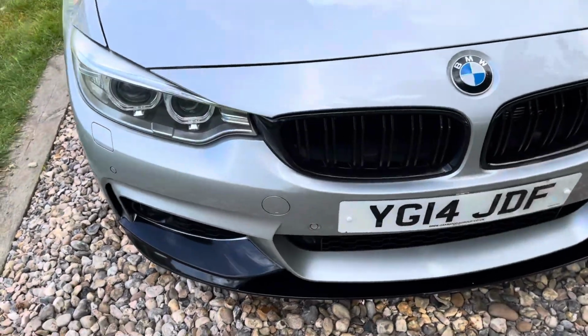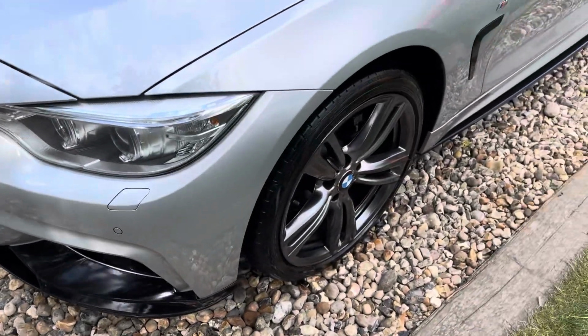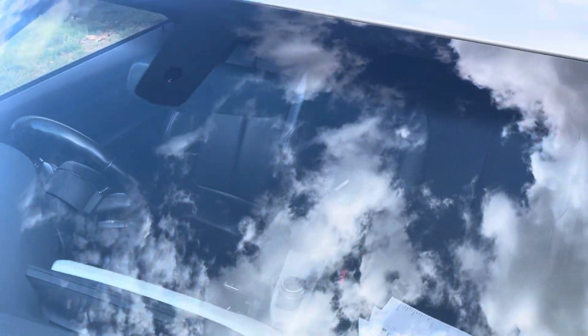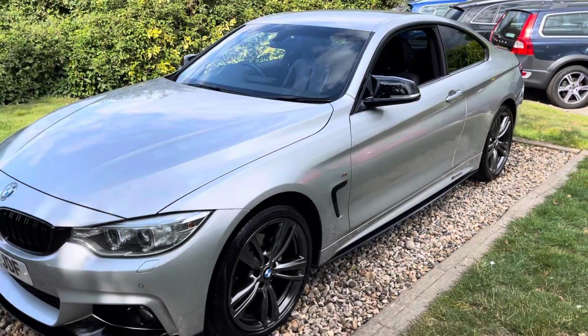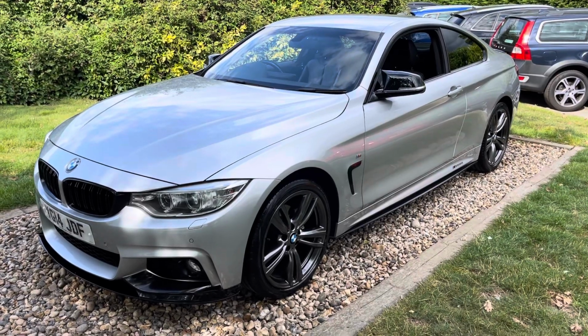Leading edge bonnet's clean and tidy, as are the headlamps. Black kidney grills there. Rest of the bonnet seems to be in good order. Correct BMW windscreen here, no major chips on it. As I said, we've got 2 keys for it. Roof's clean and tidy. It's got M4 style black mirrors on it, which I think look really mean and moody, but that's a good looking coupe. Obviously 4-wheel drive, diesel auto, Euro 6.